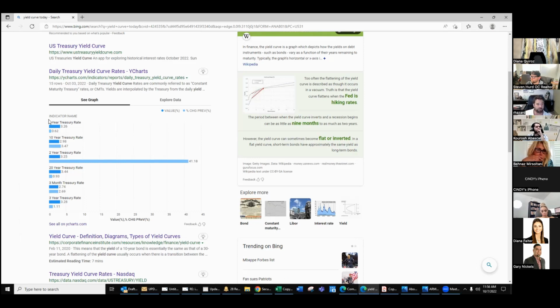The yield curve is supposed to go like this. Instead, right now it's like this. Boom. Whoa. It's inverted. Normally it's supposed to go like this: 2-year, 5-year, 7-year. Oh, you get the highest rate of return at 10-year.